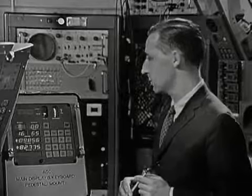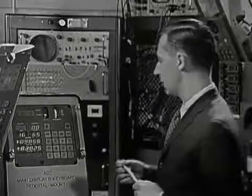The computer will continue to display that information until told otherwise. And it's told otherwise by another verb. In this case, the verb is terminate. 34. It's now forgotten that command.